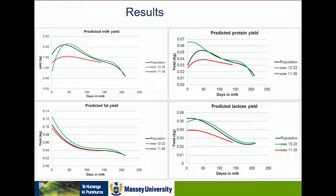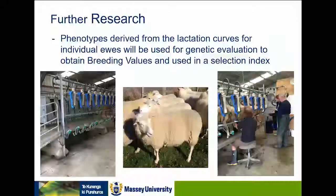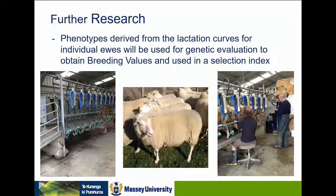For example, U35, the red one, has low yield, a short lactation length, but has greater persistency than the high yielding ewe. And the high yielding ewe is high yielding, long lactation length, but lower persistency. All of these phenotypes derived from the lactation curves for each individual ewe will then be used for genetic evaluation to obtain breeding values and used in a selection index. Thank you.